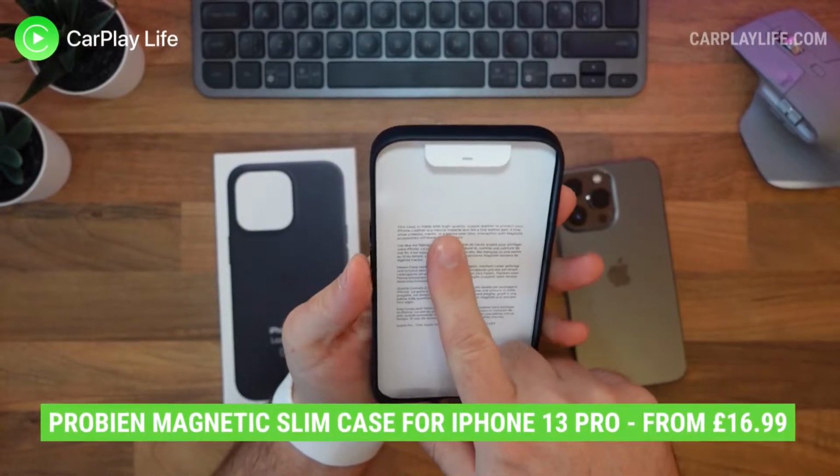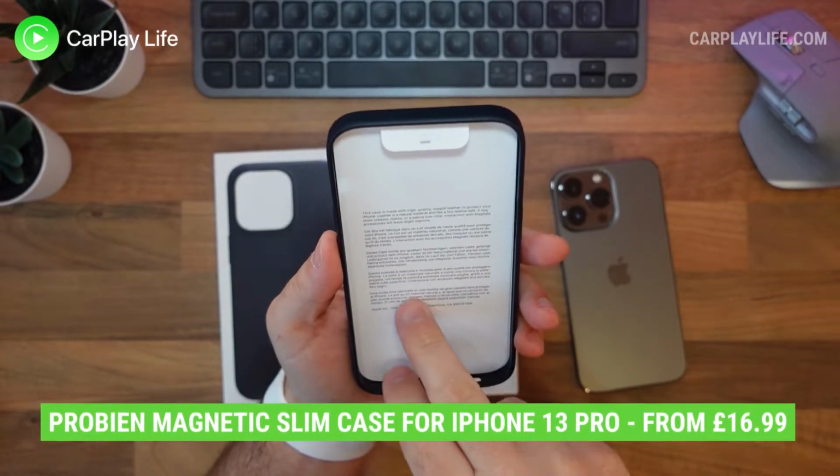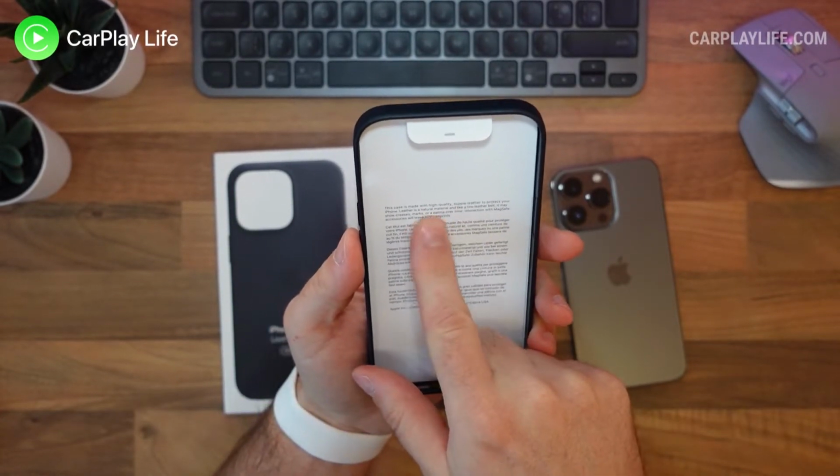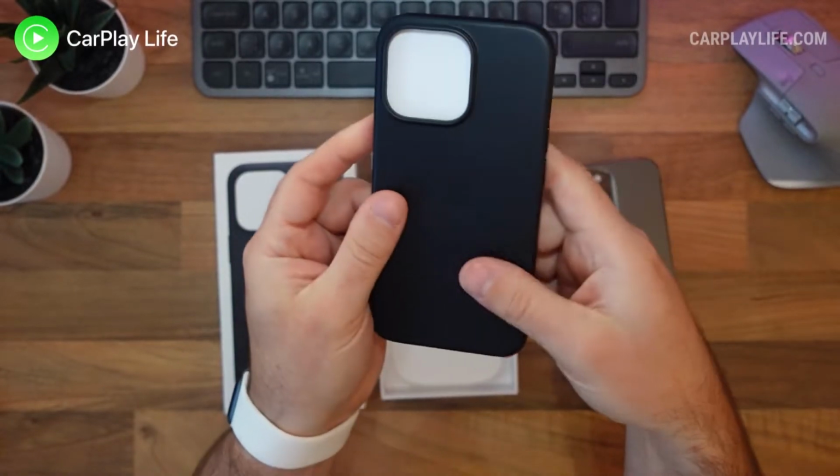On the back it says it's made with high quality supple leather to protect your iPhone, and to let you know that because it's a natural material, it will wear away over time.